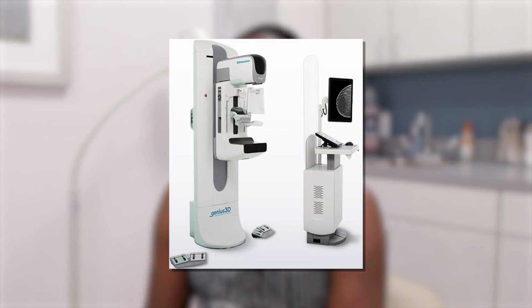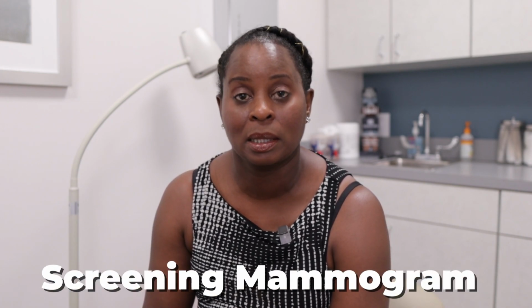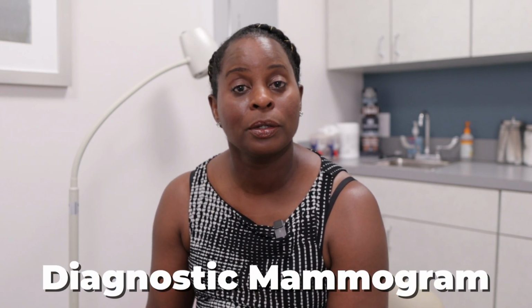So what is a mammogram? A mammogram is a low-dose X-ray that looks for breast cancer. There are two types of mammograms. One is the screening mammogram, and the second is the diagnostic mammogram. The screening mammogram really is done when there are no symptoms. It's just routine surveillance for breast cancer. The diagnostic mammogram is done if the screening mammogram is abnormal, or if you or your doctor or your healthcare provider finds a lump or some other breast issue. So usually the diagnostic is done for problems.